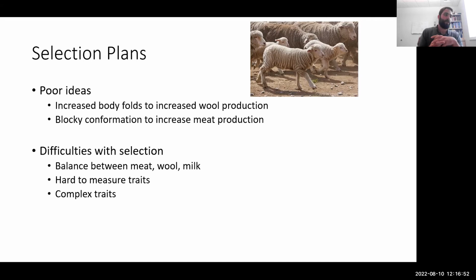Unfortunately, oftentimes we're not producing just one product. So we do have to strike that balance between meat, wool, and milk. And some of these traits, like I said, they're complex, but they're also hard to measure. So out of season breeding or out of season lambing success can be difficult. Immunity can be difficult. And it can be a challenge to select on something that is hard to measure, or it takes a very long time to get any phenotype information on.